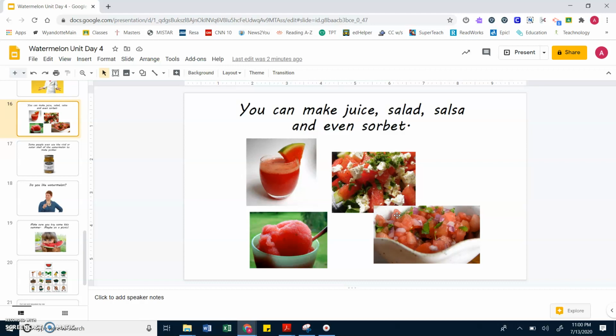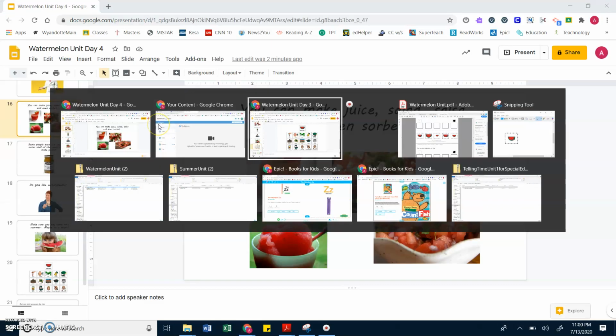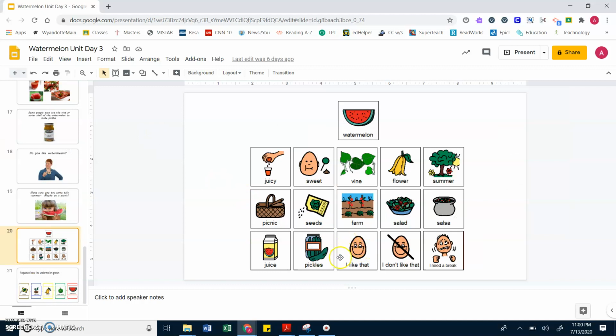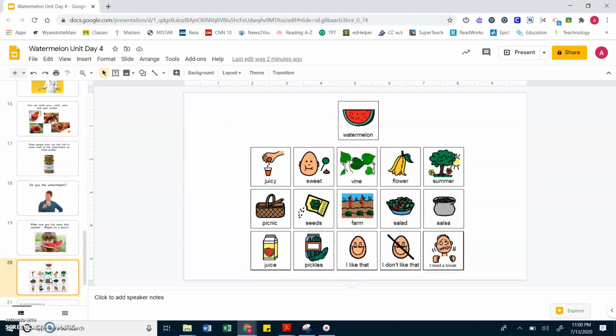Does that sound good to you? Would you try that? I like that. I would like to try that. Or I do not like that. I would not like to try that. Watermelon salsa. I would try it. So I would like to try that. So that was one detail from today's reading.